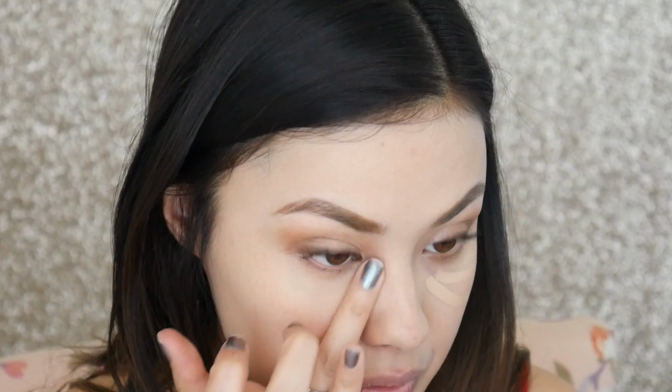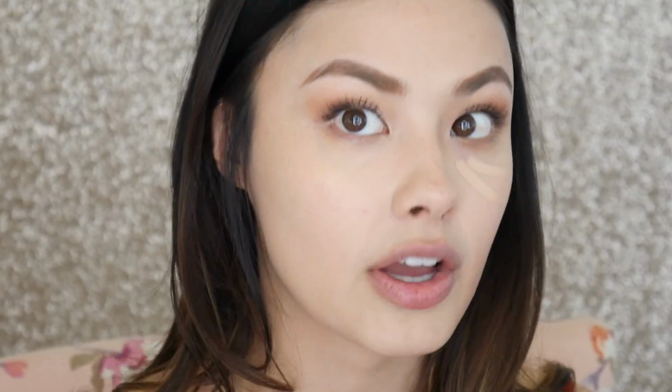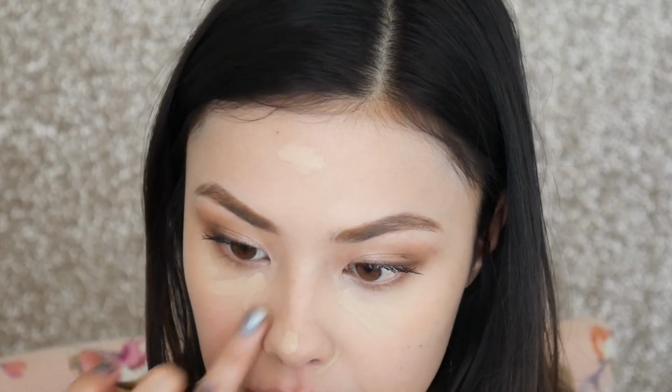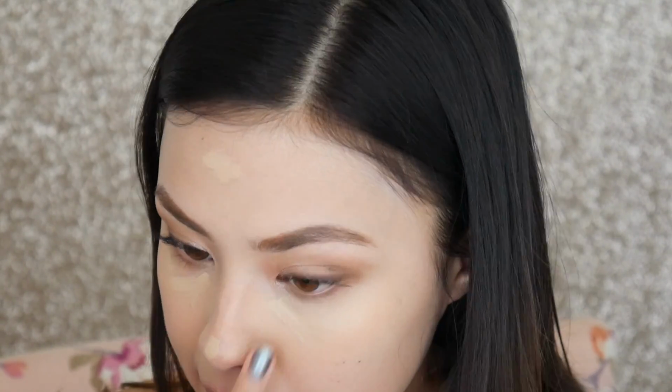So I'm just gonna go for the safe route, go for the middle one first. This actually blends in very easily. I feel like I'm like already done. Bam! Just for the sake of it, I'm gonna go for that dark one and put this on my nose. You know what, this just hit me? This BB cream would be good as a primer. Alrighty, so that is what my concealer and BB cream looks like.